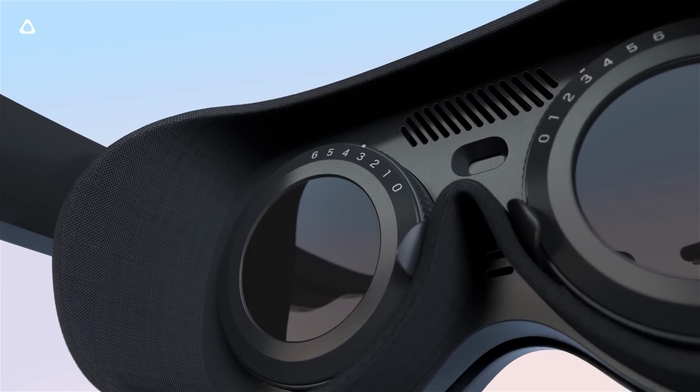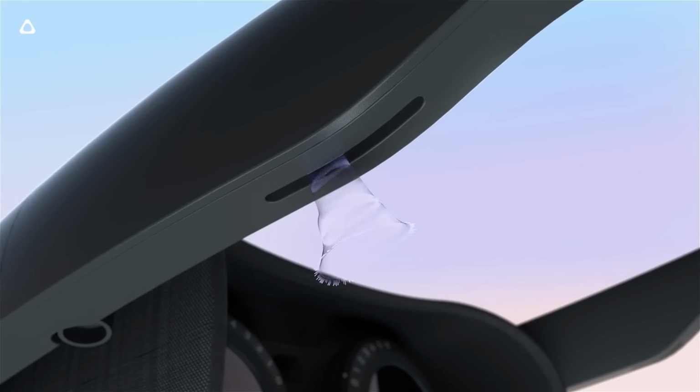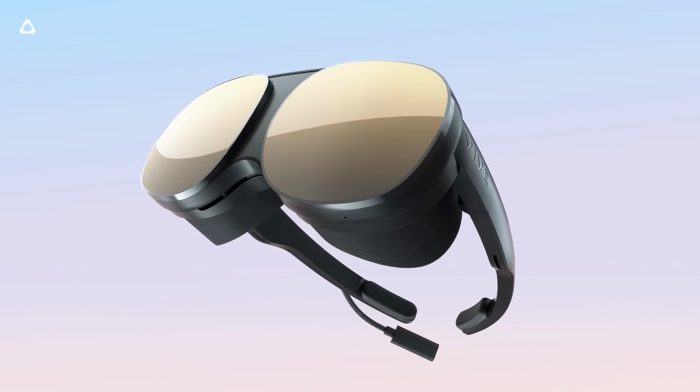So, in this video, I'll be getting into the specs, the design, how it's controlled, who this device is for, the content, the pricing, and to round it all up, I'm going to provide some of my thoughts on this unique device. But before I get into the video, I just want to clear something up straight away.